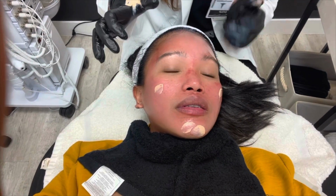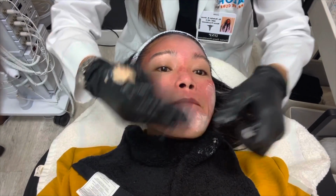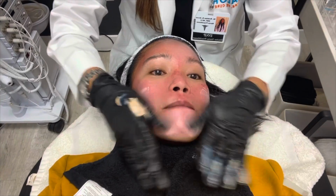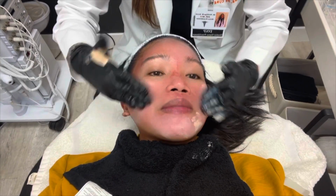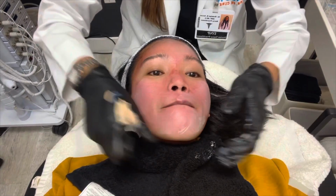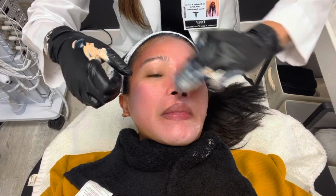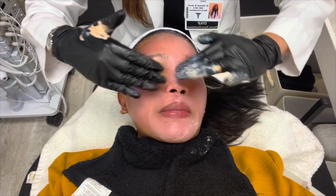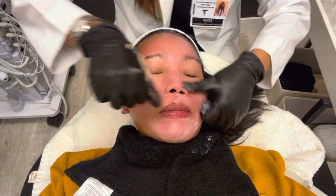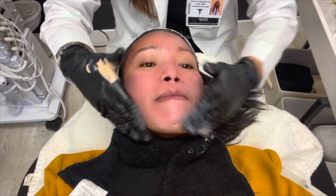Meron kayong paninda na ganyan? Yeah. SPF? This is the tinted one if you like. Maganda, maitago yung redness. And when you go outside, it's kind of like foundation already, but it's really an SPF. It's not as thick and not as strong as the foundation, you know? It will be blended in your skin.